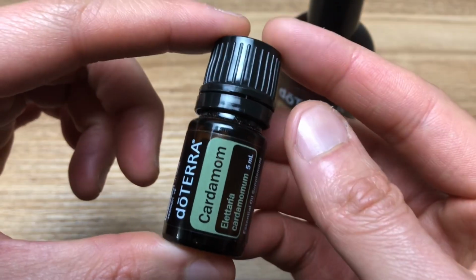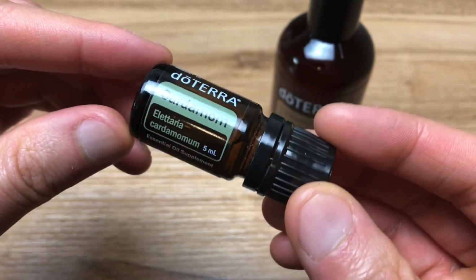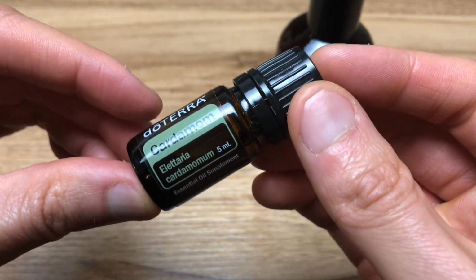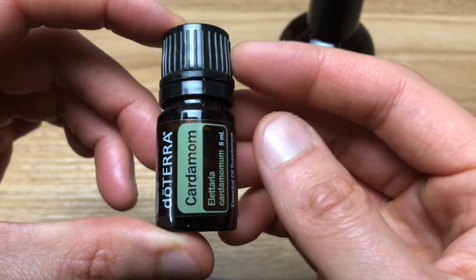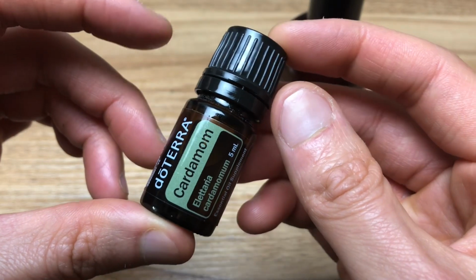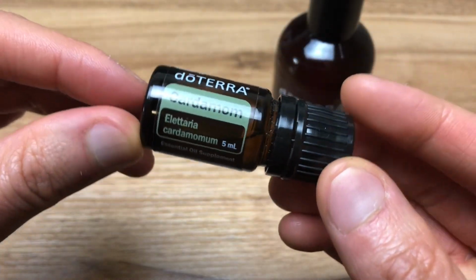You can also diffuse 3 to 5 drops of the cardamom in a 4-hour diffuser like the doTERRA petal diffuser to support your respiratory system. And finally, you can substitute 1 drop of this cardamom oil per 1 to 2 teaspoons of ground cardamom in savory recipes.